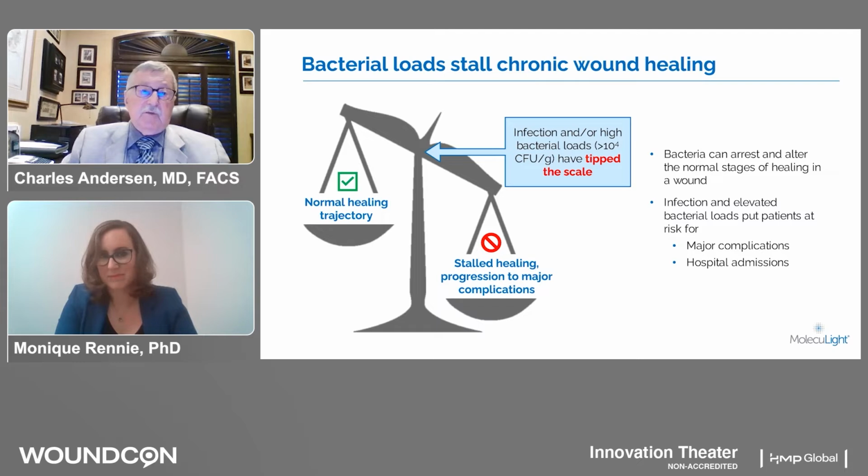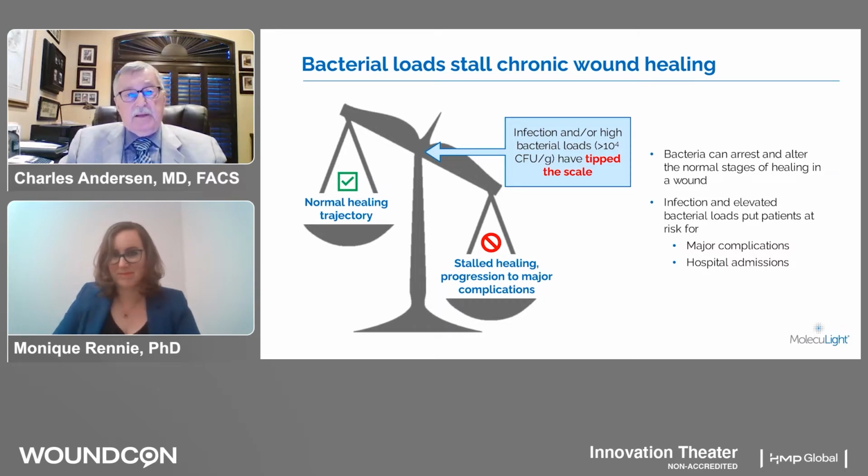We also scan dressings and fluids, and again, have found that useful in identifying bacteria that we may not see in the wound. Monique, you're the expert of the science behind this. Can you tell us about the science that is behind this scanning? Certainly, and thank you for that great clinical overview.